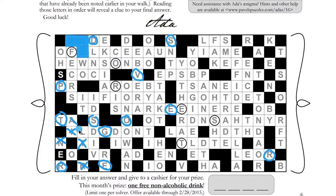Can't go up that way. Can't go up that way. Could go this way. No, can't go that way. That would be empty. That would be empty. Can't go this way. Can't go that way. Okay, so that's also a problem. But that was only one of them.